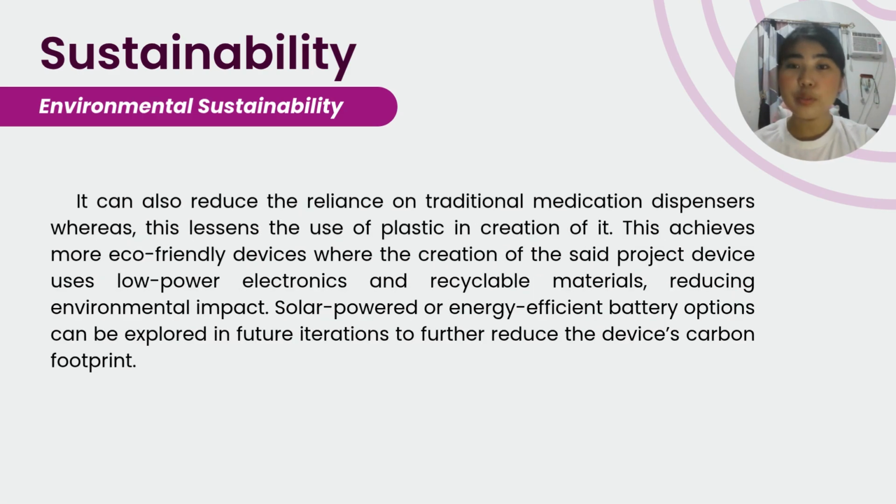It can also reduce the reliance on traditional medication dispensers, which lessens the use of plastic in their creation. This achieves a more eco-friendly device, where the creation of the project device uses low power electronics and recyclable materials, reducing environmental impact. Solar powered or energy efficient battery options can be explored in future iterations to further reduce the device's carbon footprint.